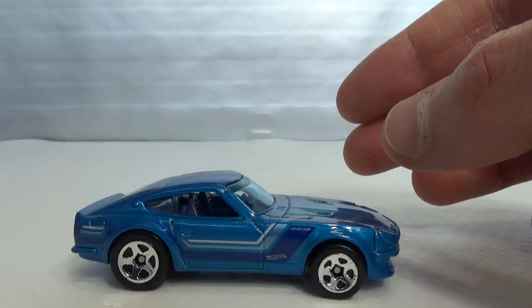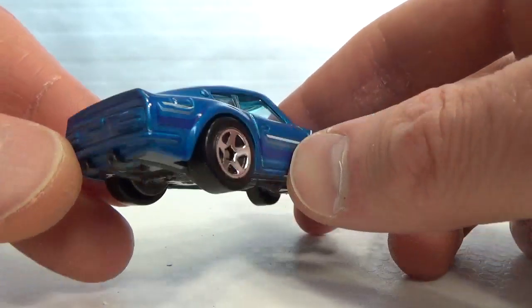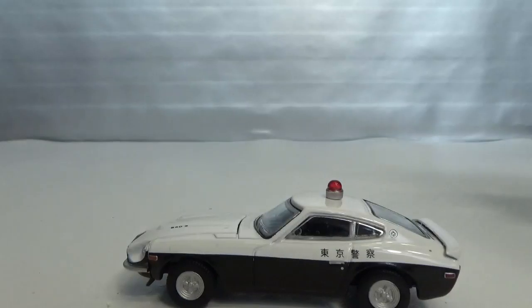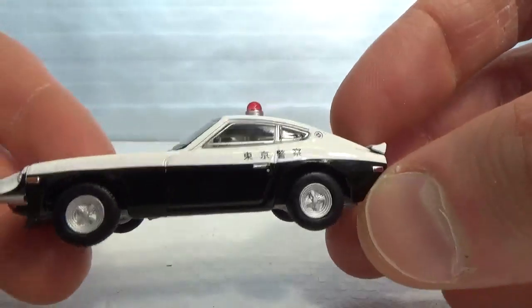And here's a blue 9-pack or 10-pack exclusive. Got a Greenlight version here in a Japan police livery. 1971. That's a 240Z.